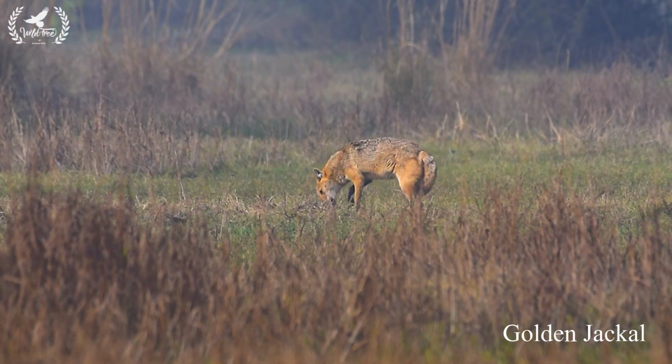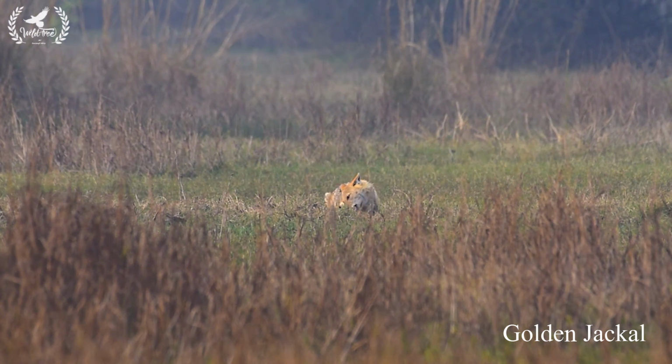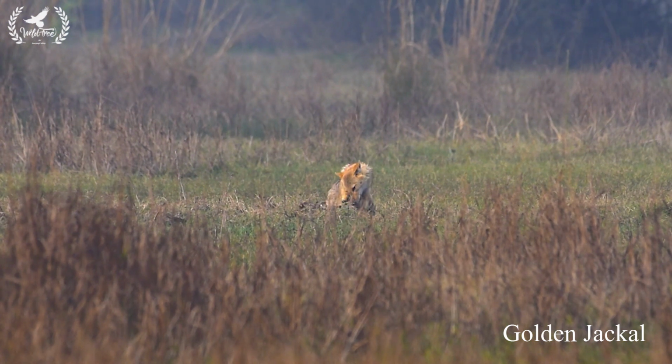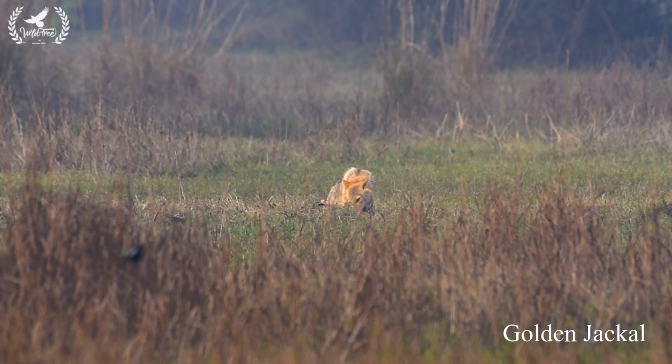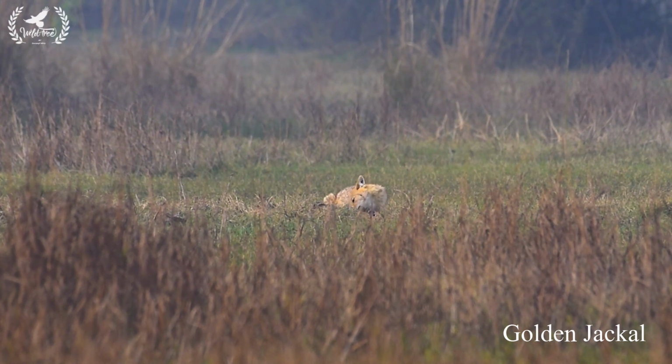There are not many places where you can come this close to a wild animal while they're in their natural habitat. In most forest safaris, one has to travel in specialized vehicles for obvious reasons. Bharatpur is one of those magical places that offers you access on foot, or you can just rent a bicycle.